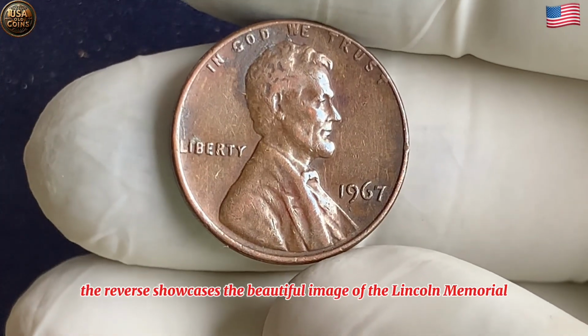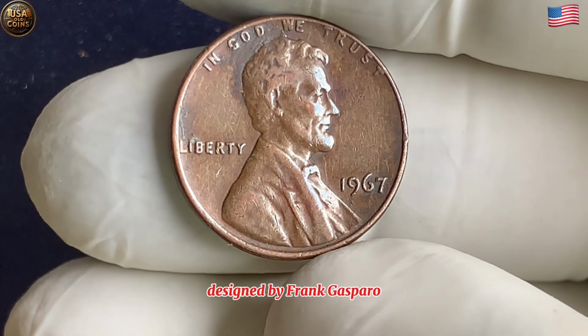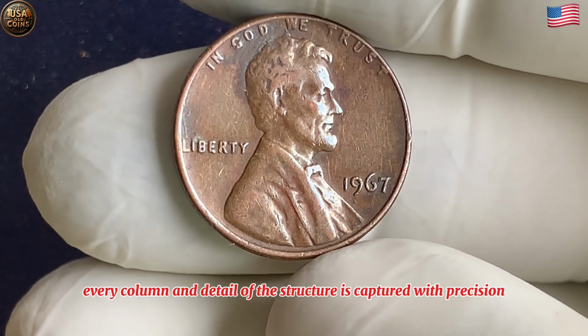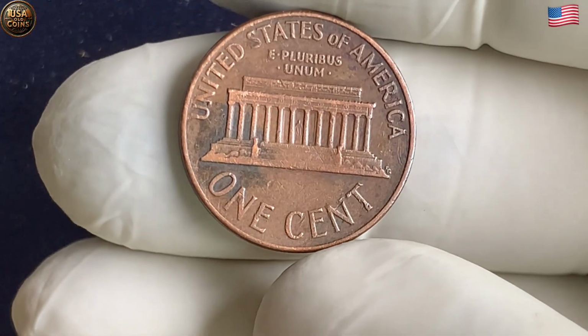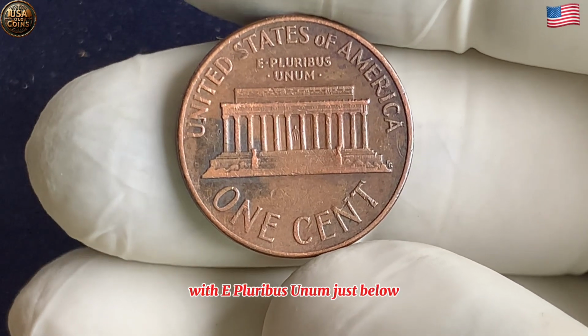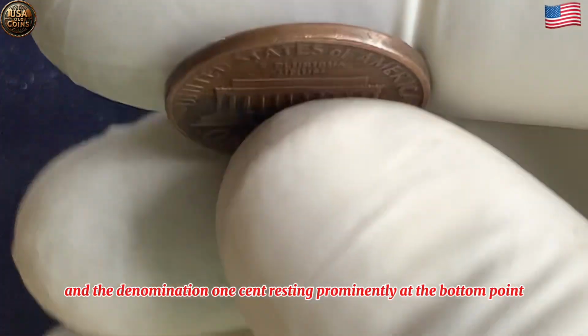The reverse showcases the beautiful image of the Lincoln Memorial, designed by Frank Gasparro. Every column and detail of the structure is captured with precision, and sharp-eyed collectors can even spot the tiny statue of Lincoln seated inside. Above it, United States of America curves proudly, with E pluribus unum just below, and the denomination 1 cent resting prominently at the bottom point.